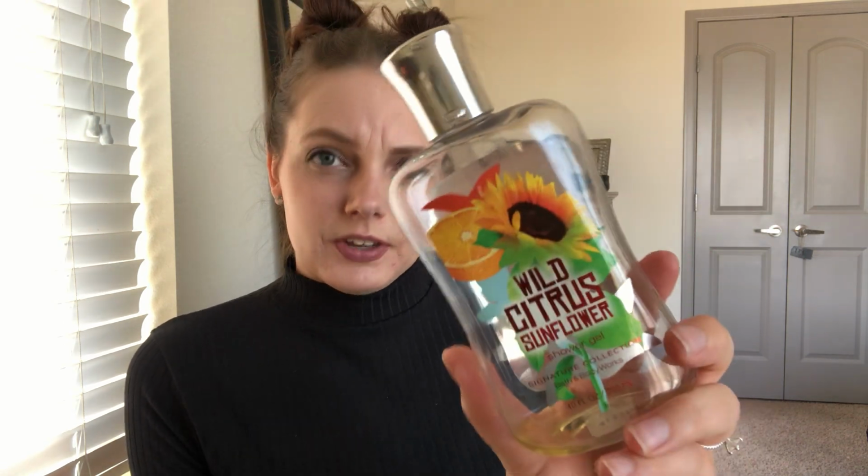Wild Citrus Sunflower says a sunny blend of sparkling clementine, cheerful sunflowers, and luscious white nectarine. This is primarily a floral. I mean, you definitely get a sweetness with the citrus, but it is definitely floral. It's pretty heavy as well, so there is sweetness there for sure. But if you don't like florals, not that you can purchase this anyway, I wouldn't recommend it in general.